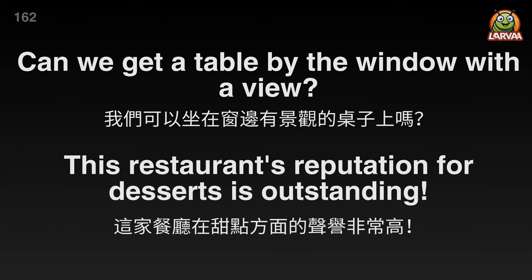Can we get a table by the window with a view? This restaurant's reputation for desserts is outstanding.